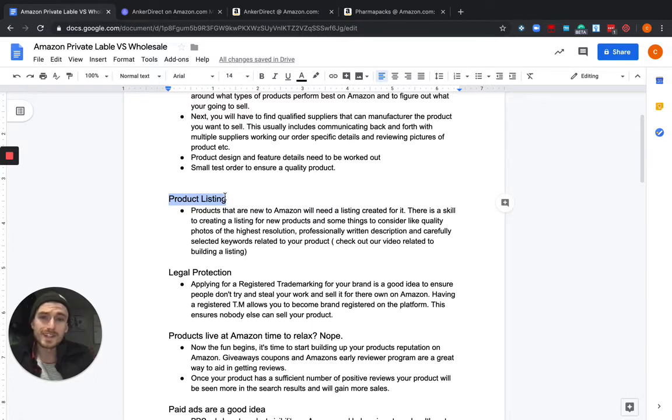Once your actual listing has been taken care of, you're going to need to think about legal protection, okay, guys? And again, that's simultaneous while you're working with the manufacturer trying to decide what product you're trying to sell, and while you're building your listing. You're going to need to think about legal protection in terms of trademarking, okay, guys? If you're trying to build your own brand and create products from scratch, it'll be a really, really good idea to trademark your actual brand or your product.